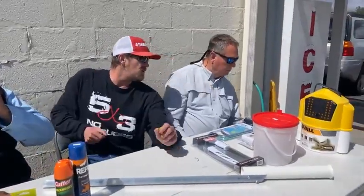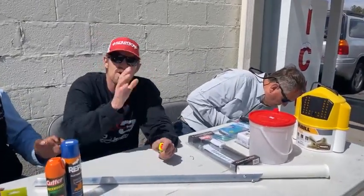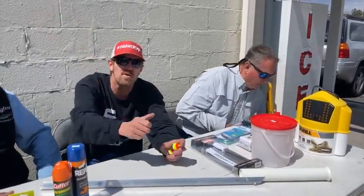Gary, reach in there and pull out one of them minnows. Let's show them what a snakehead destroyer looks like from the bait pools. And they're big. Damien, you are doing a great job. You've been helping us out here for a couple of years now.